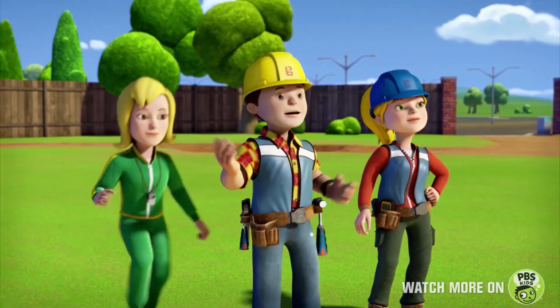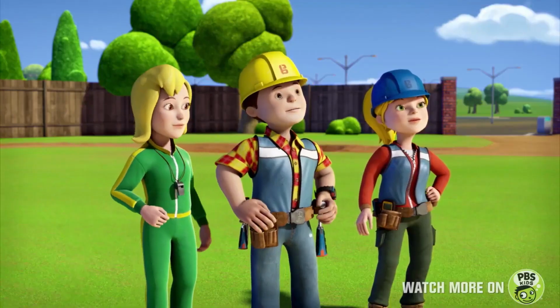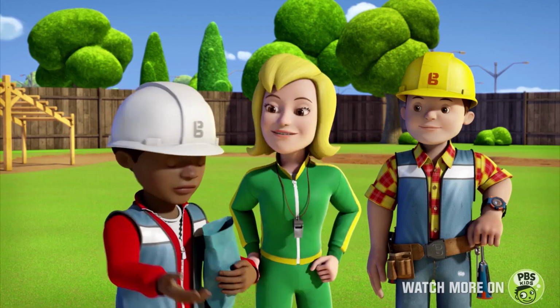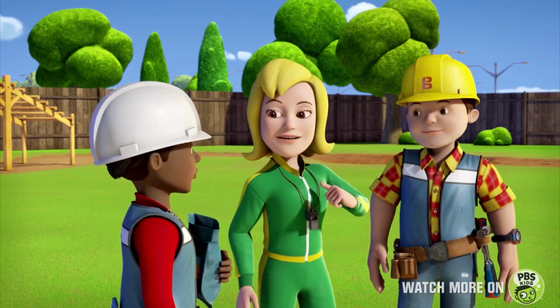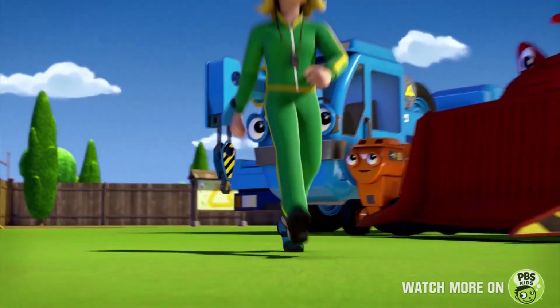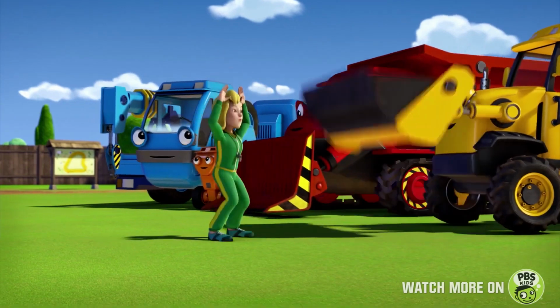Climbing frame complete! Super job, Team Bob! Oh. No time to rest! As a special treat, I've signed you all up for the fun run! First up, star jumps! Go, Team, go!